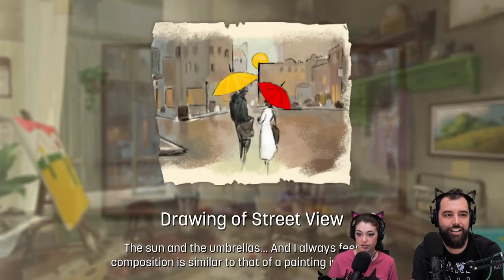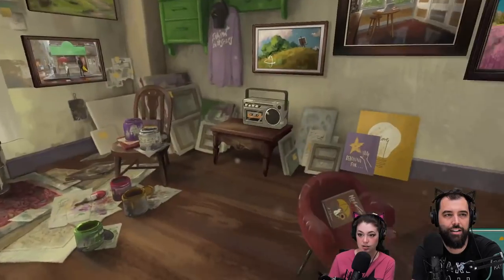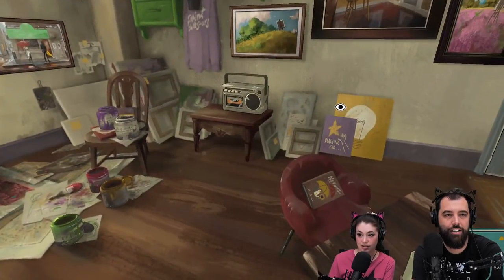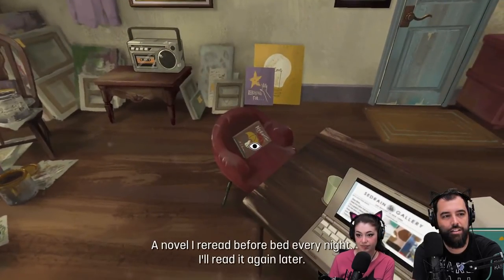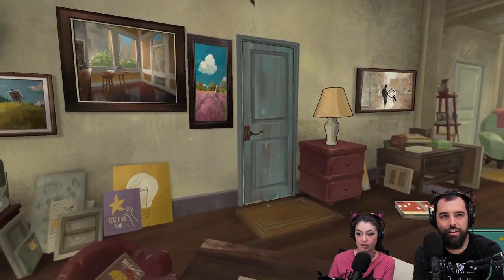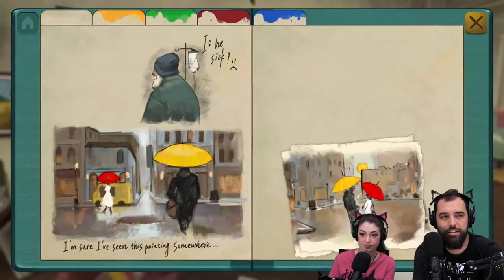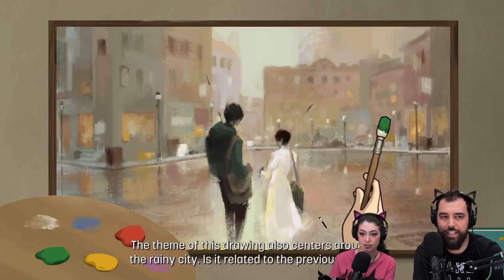Sun and the umbrellas, I always feel composition similar to that of a painting in my room. Scroll over to the right. It's interesting, though, because look here. It's a red umbrella, a yellow umbrella, and a cat and a sunflower. Over here. Was that it? Okay, so they need the sun and the umbrellas. So they're together now. They're like interacting.